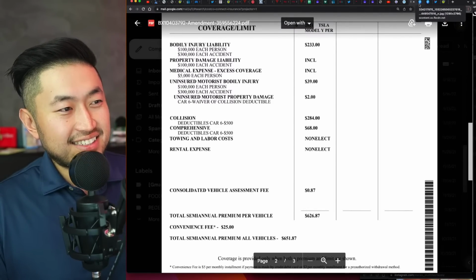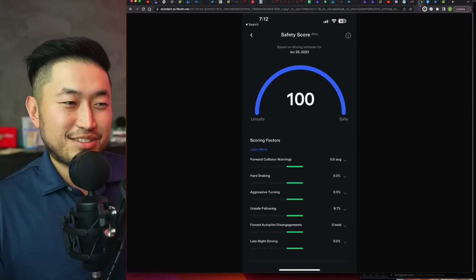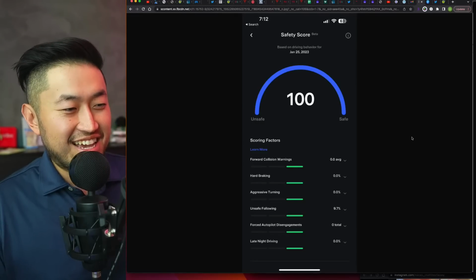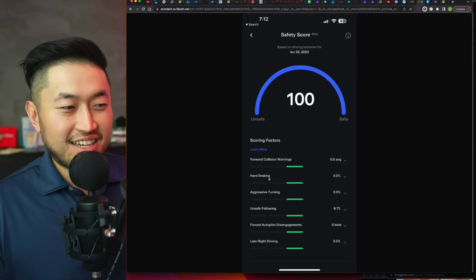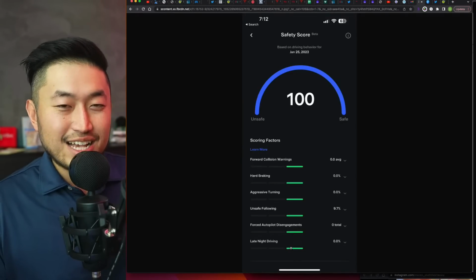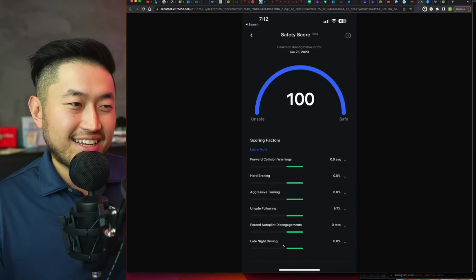But it gets interesting, right? Because Tesla insurance has access to your Tesla, and Tesla insurance can see how you're driving. And you can see all the different criteria right here: forward collision warnings, hard braking, aggressive turning, unsafe following, forced autopilot disengagements. And this last one I do not like is late night driving.